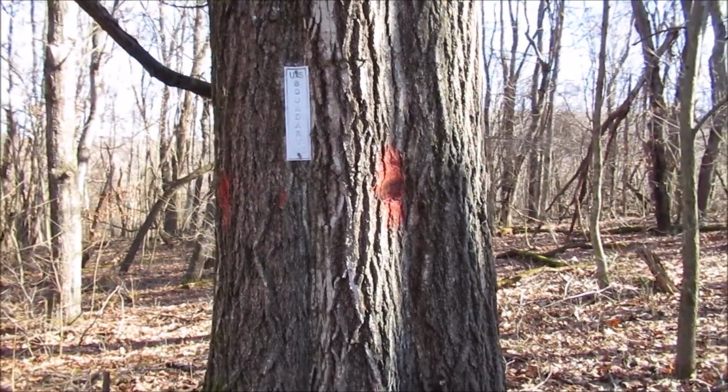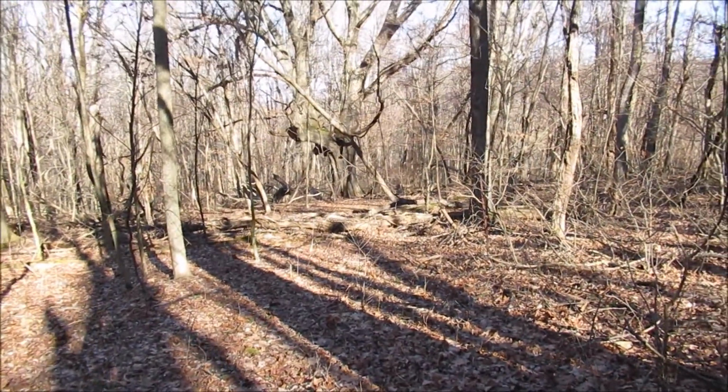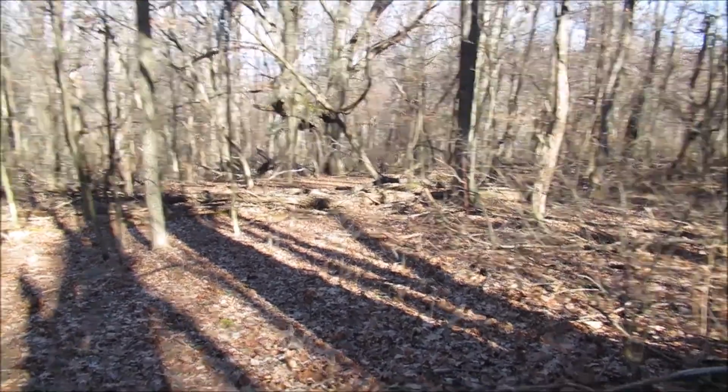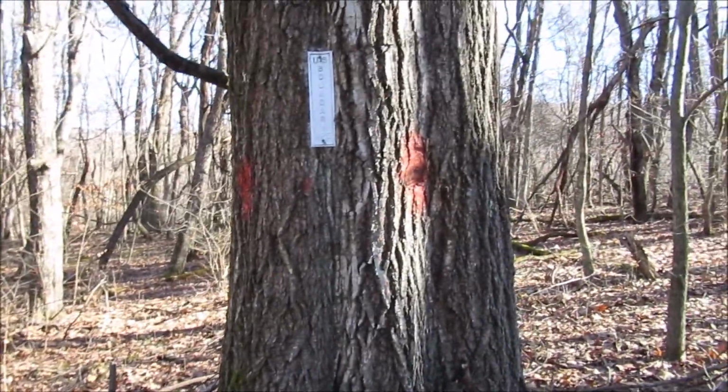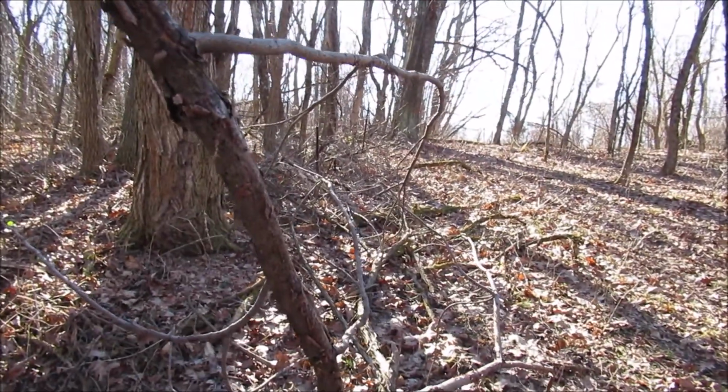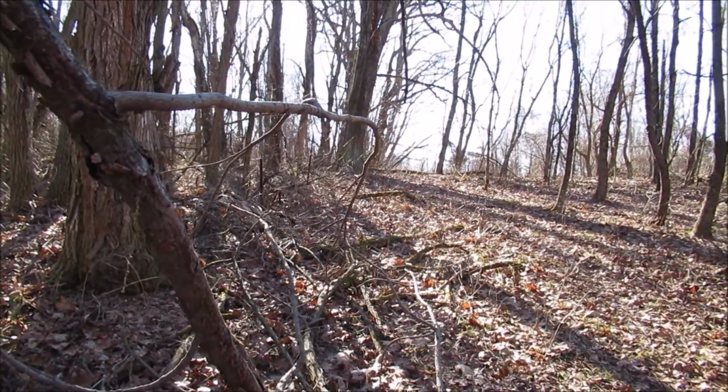Yeah, here's the park boundary. And down there where that big tree is, where the barbed wire is. So looking up through here, this is the edge of the park right here.